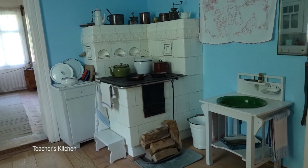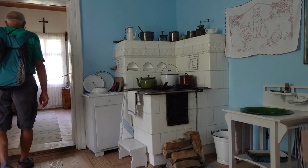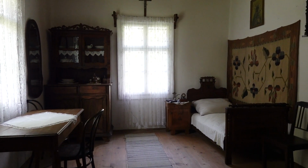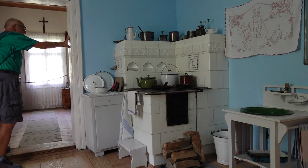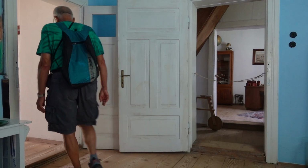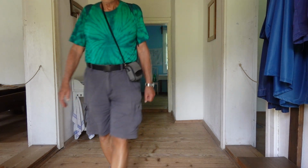To the right were the teacher's kitchen and living quarters, a poignant reminder of the dual role educators played as mentors and community members. Here, knowledge was nurtured amidst the humblest of surroundings. Rural schools were more than places of learning. They were lifelines for communities, fostering knowledge, values, and hope for a better future.